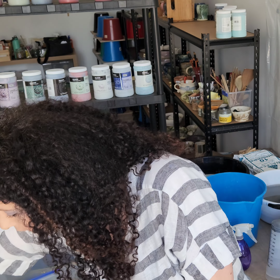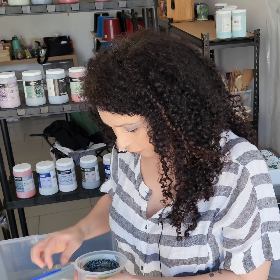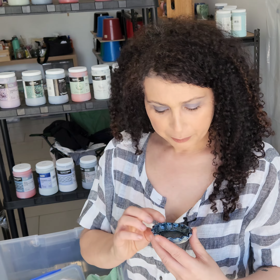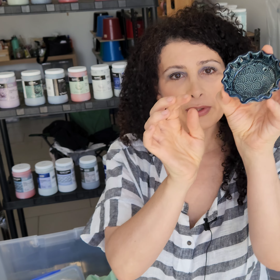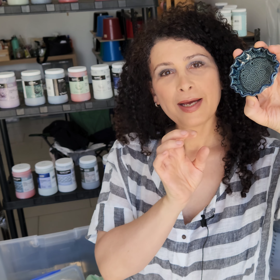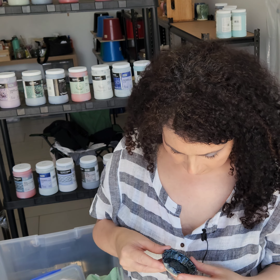Okay, and then I've got this little plate or dish. I was testing a beautiful dark blue. It's the Storm from Amaco, 3 coats of Storm. I think it looks nice. Yeah, happy with that result.